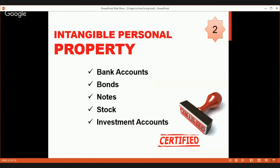The other type of asset, this is step number 2, is transferring in intangible personal property. And what this includes are bank accounts, bonds, your private notes that are in your name, stock and investment accounts. So I'm going to show you how to transfer those. But before we do that, understand this. If you have real estate and it's held in an LLC, or if you have real estate that is held in a land trust and pointing to another LLC, then you do not have to transfer the real estate into the living trust.